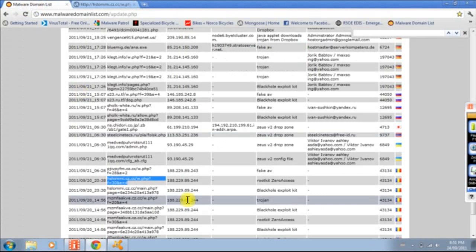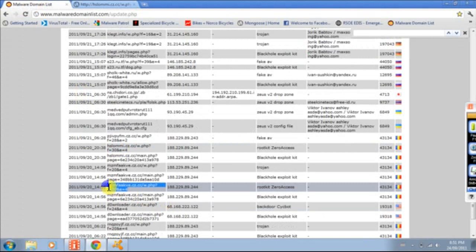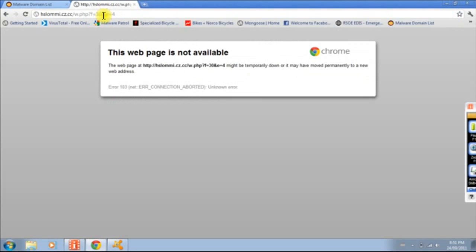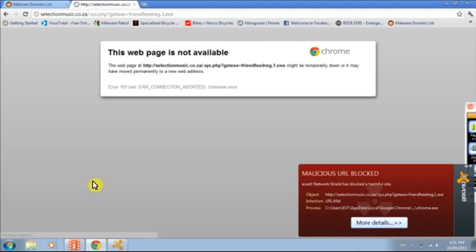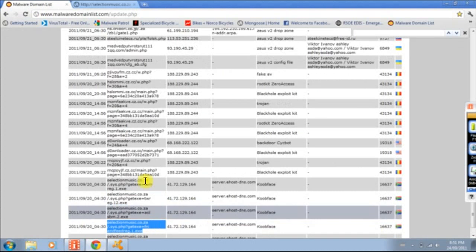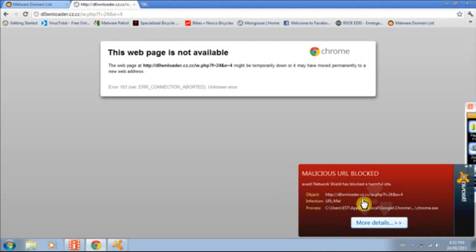So far it's blocked about 90%, so it's doing pretty good. See if it detects this one, number 9. Malicious URL blocked. Number 9 is blocked. 7 for 9. And let's go backdoor. Number 10, Network Shield has blocked a harmful site.